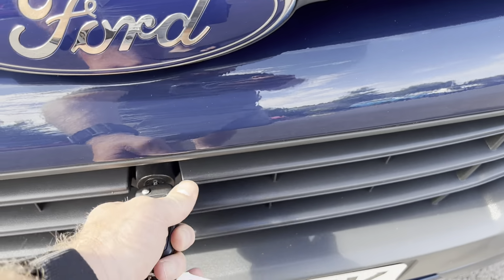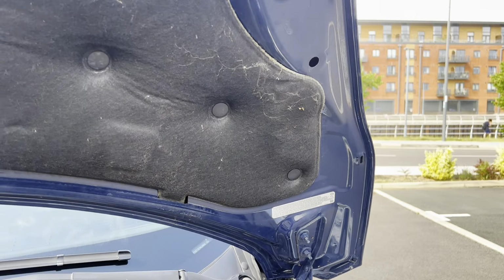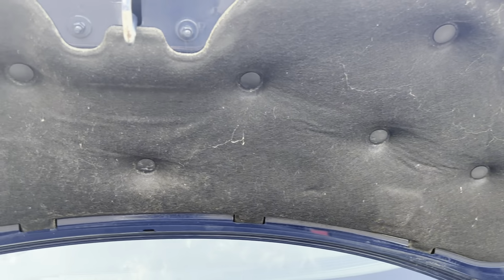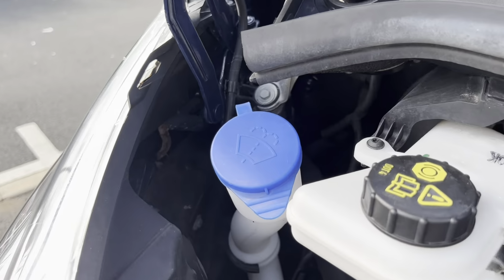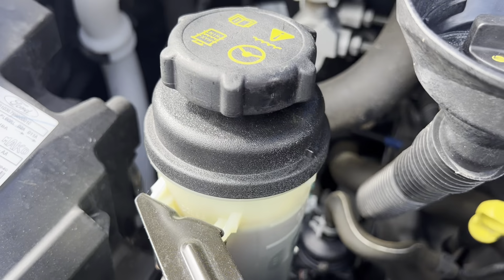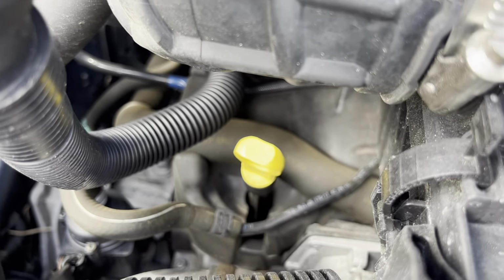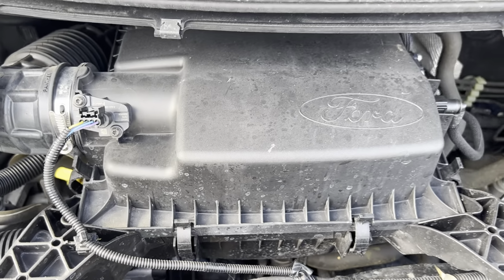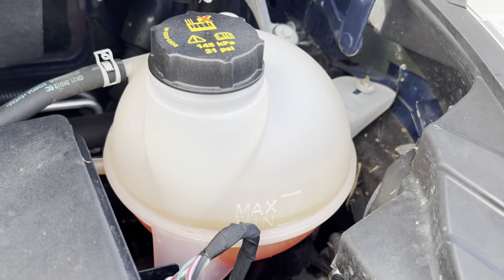So to open up the bonnet, key to the left, key all the way to the right. That then opens up your bonnet, whilst I'm trying to do it all one-handed. And underneath your bonnet, you can see, nice and clean and tidy, there's your windscreen wash. We have brake fluid, we have power steering fluid, we have your oil filler, yellow dipstick is down there, air box is on the front there, fuse box is here, a coolant reservoir is there.